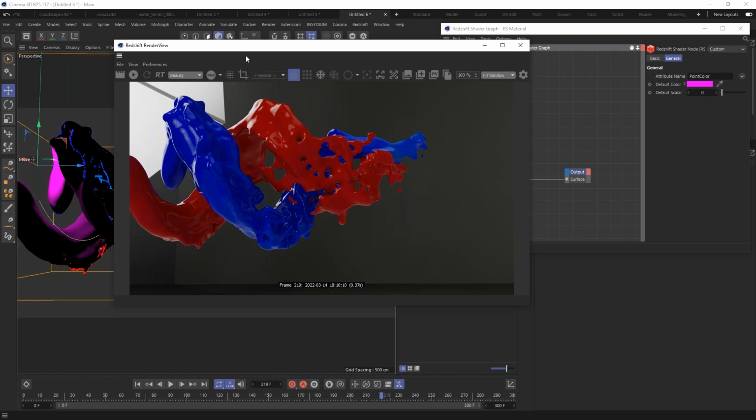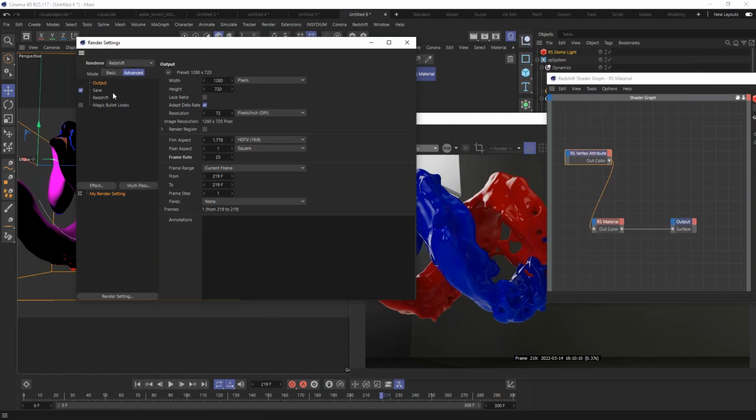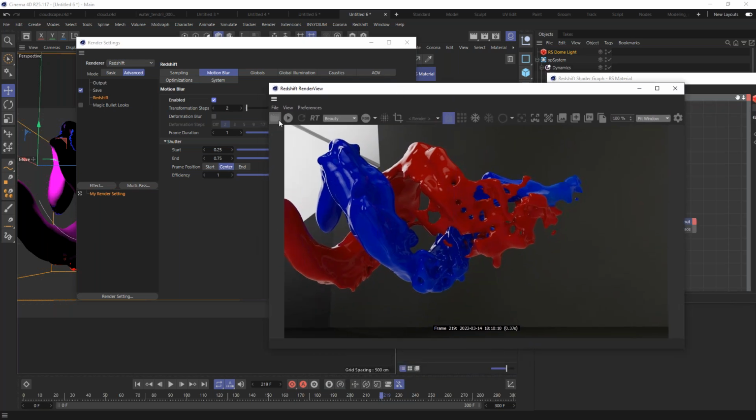Because water is always running very fast. Here you would expect to have some motion blur. So how to add that? That looks easy because in Redshift, the only thing to do to add motion blur is to tick here the motion blur, okay? And that's it. And then you're going to hit render and it's going to work. But it's not. It's not.